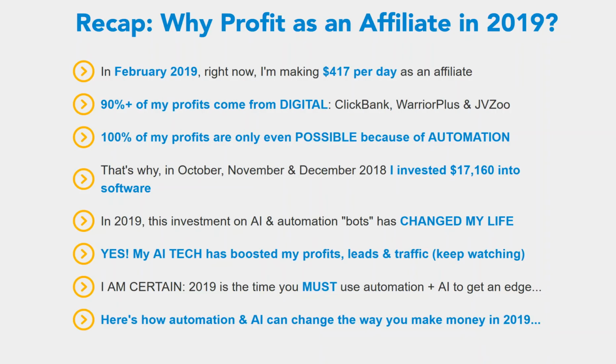But I really believe that AI is something that's going to change the world. I believe automation is something that you need to bring into your business increasingly. And I'm certain that 2019 is the time that you must use automation and AI to get an edge, or even just to compete in the marketplace. So here's exactly how automation and AI can change the way that you make money in 2019.